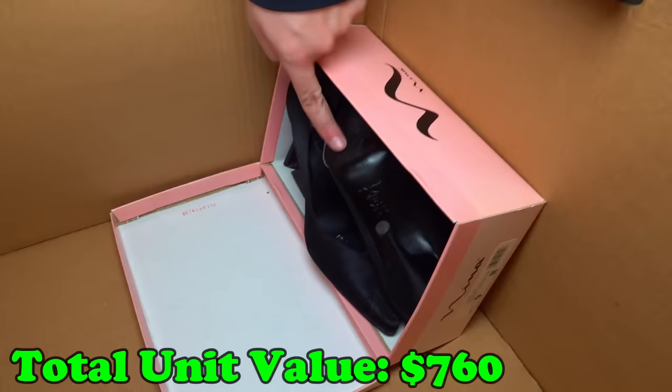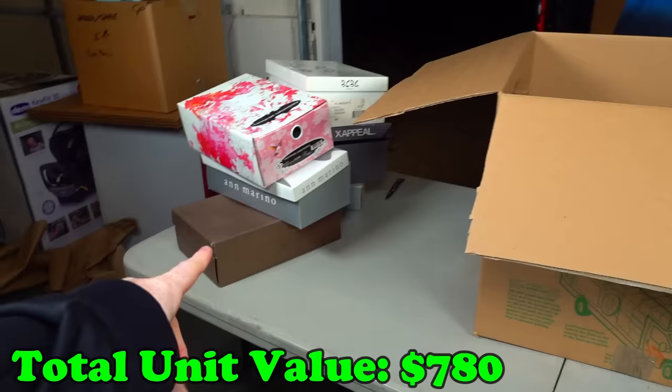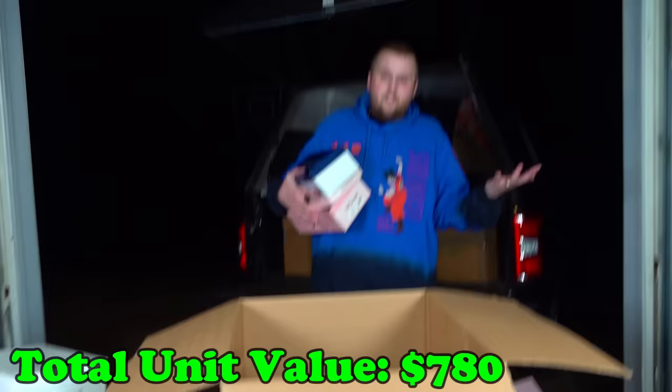How many total pairs of shoes is that? One, two, three, four, five, six, seven, eight, nine, ten, 11. 11 pairs. Say if they sell for 10 bucks a piece, very low end, that's still $110 in that box.